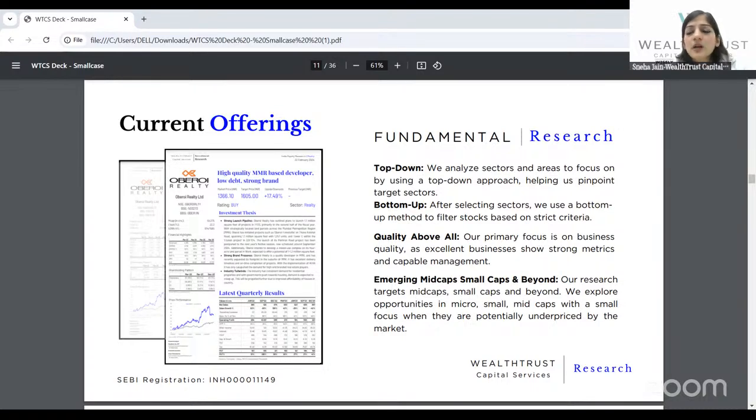Yeah. So current offerings are fundamental research. As I said, all our companies are good quality companies. We definitely look at fundamental analysis, meaning they are companies having good earnings growth, good management, and lower debt. So all these are very important factors in figuring out the good fundamental companies.